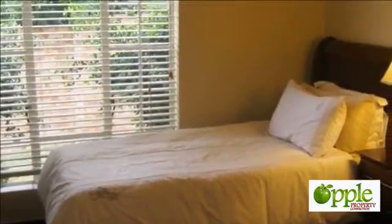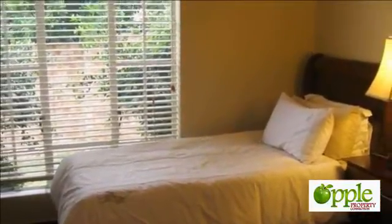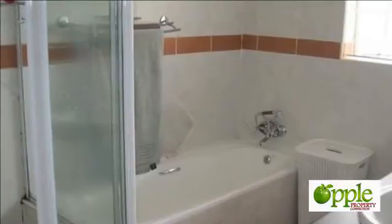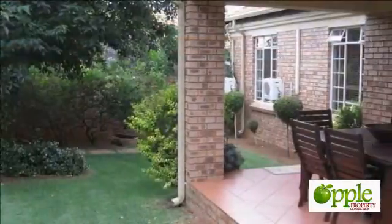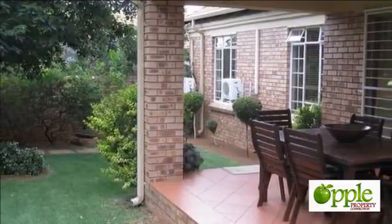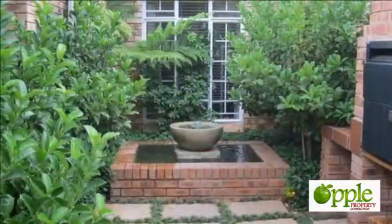This home offers three spacious, sunny bedrooms with lots of cupboard space as well as a large study on the adjacent side of the unit. There are two modern, neat bathrooms, full ensuite. The living areas are open plan, light and bright. There are two air cons.